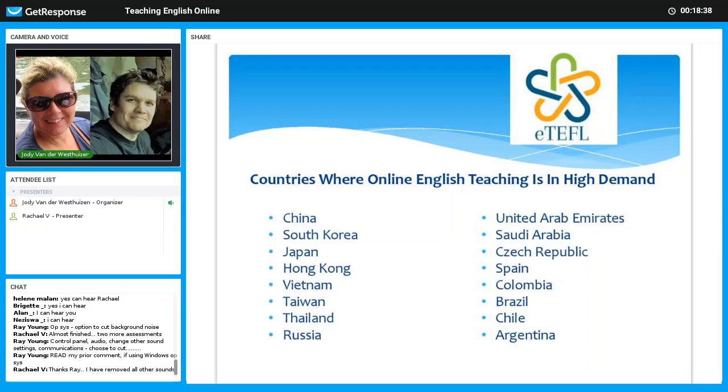So just to give you a quick overview of where the highest demand in the world is, China would definitely be number one, and even halfway through their whole capacity, where they could be, they're still number one. South Korea, Japan, Hong Kong, Vietnam, so you can see a lot in the Far East. Like I said, they put a huge premium on education.